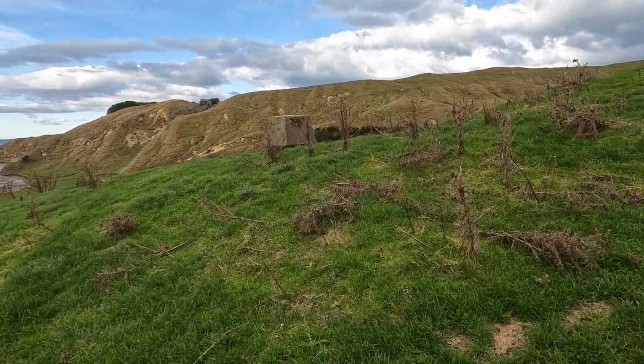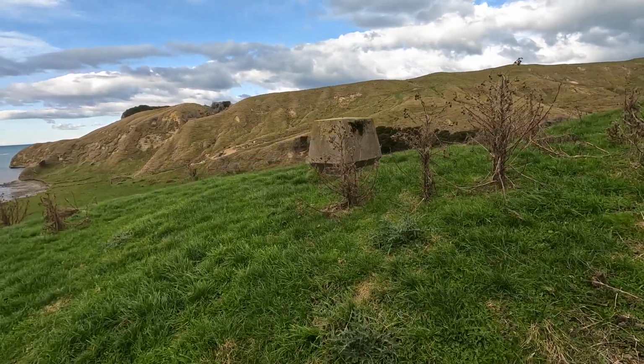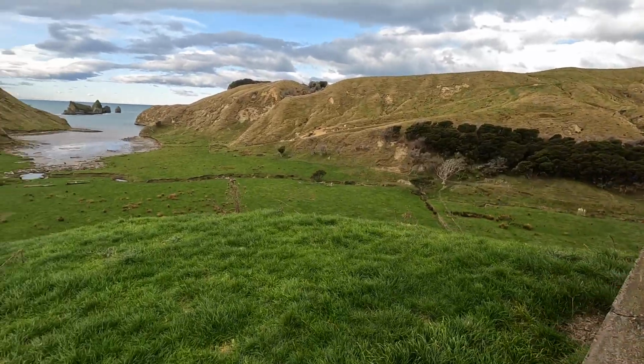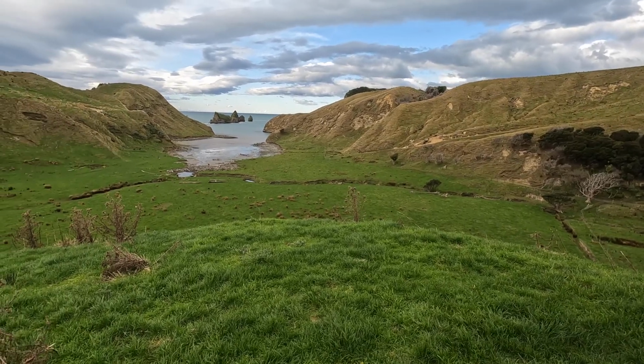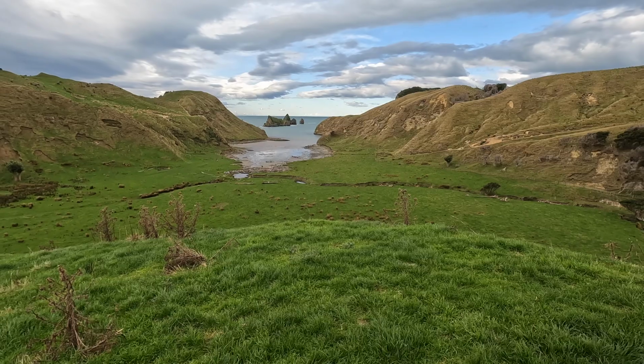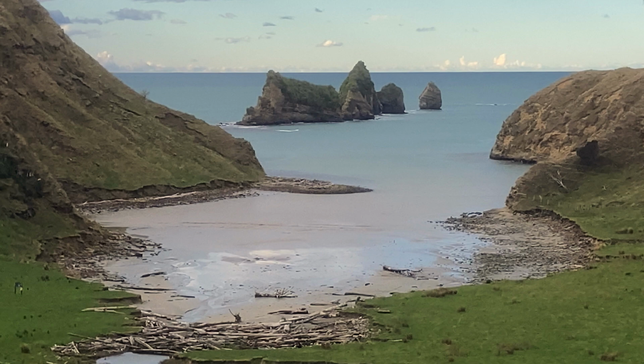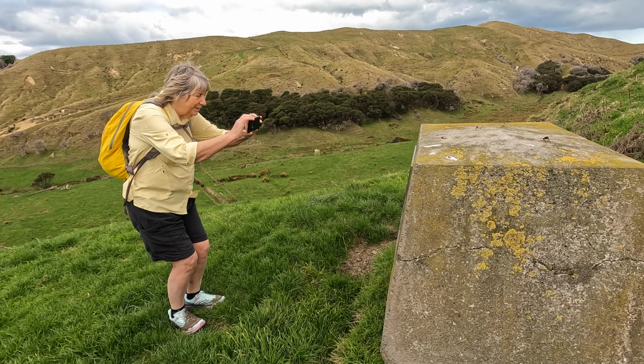Up here's the Historic Places Trust Monument. Look at the view down where the cultivations would have been and where Cook came in to get his supplies. Awesome. We're just getting a photo of the plaque.